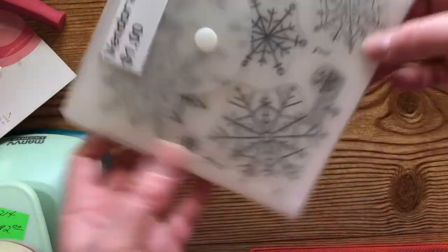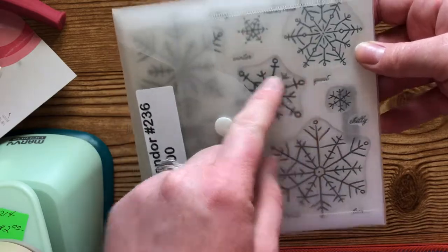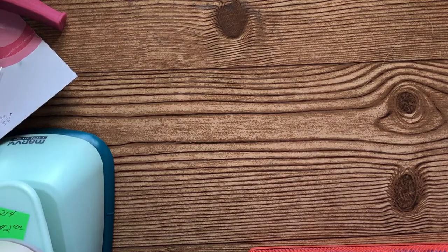This was called Feathery Flakes, and it's just these really pretty snowflakes. And this one was also just $1, and I love how it has the little words, chilly, quiet, winter. I just think that's really cute. So I thought that would be fun.